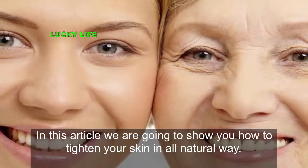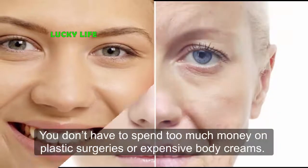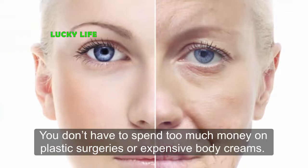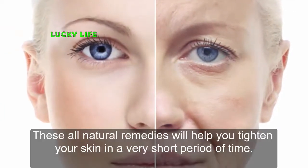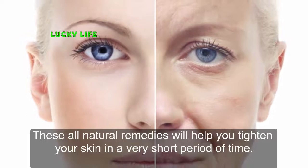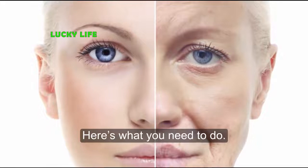In this article we are going to show you how to tighten your skin in an all natural way. You don't have to spend too much money on plastic surgeries or expensive body creams. These all-natural remedies will help you tighten your skin in a very short period of time. Here's what you need to do.